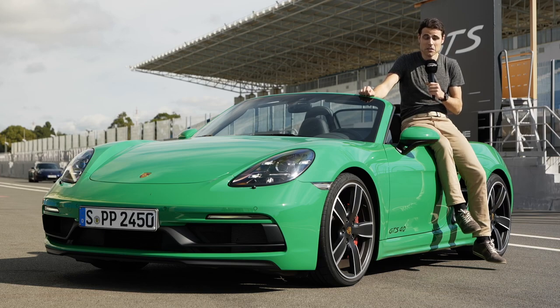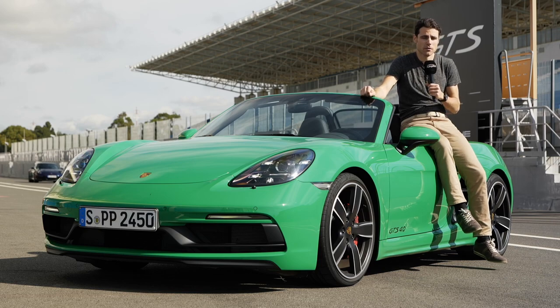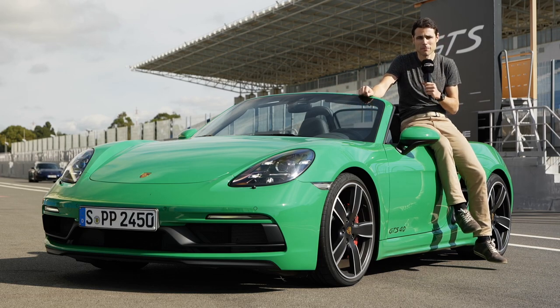Cayman Boxster difference: there's no weight difference, of course, it's just a roof. I would always go for the convertible, although in the closed state, the Cayman is a little bit more beautiful.